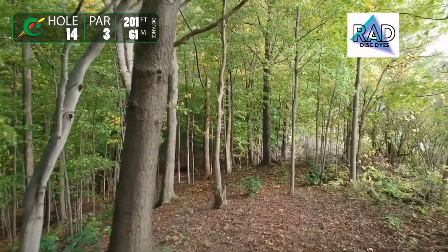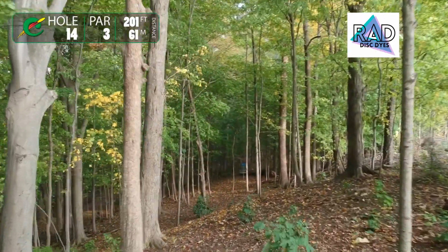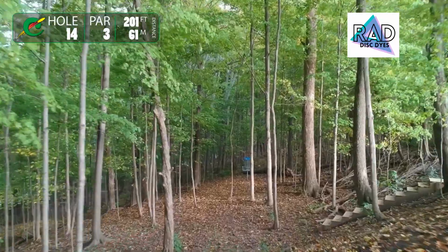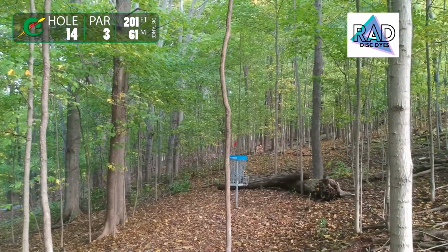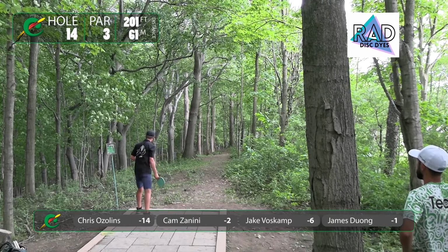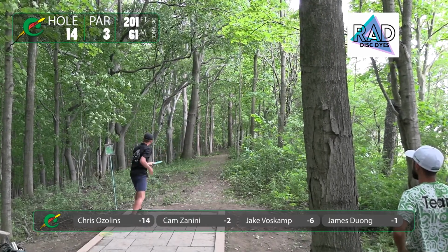Here we go, hole 14. Kind of a windy entrance to this green. Yeah. And then some more guardian trees to even protect it inside the circle. Yeah, this hole, I've seen a lot of people try different ways to attack it. My opinion, if you're righty, is just a little flex forehand, something a little bit overstable, so you can put it out high on an anhyzer and just let it follow the fairway the whole way.